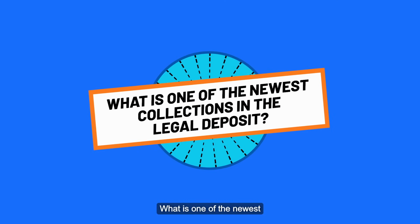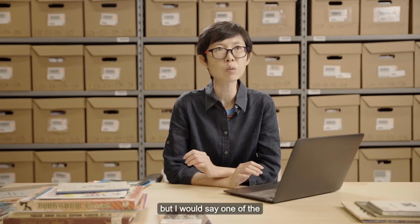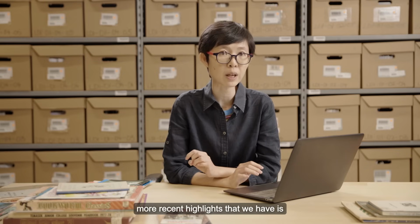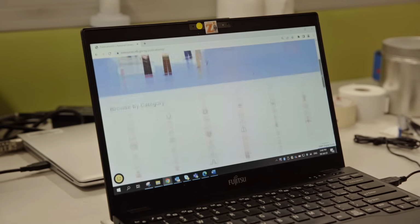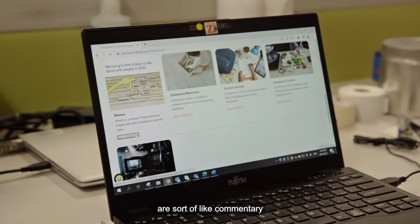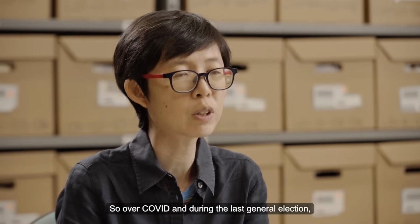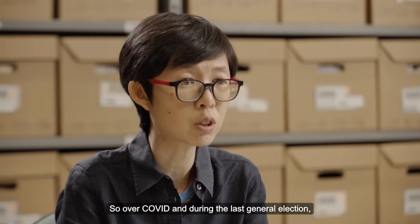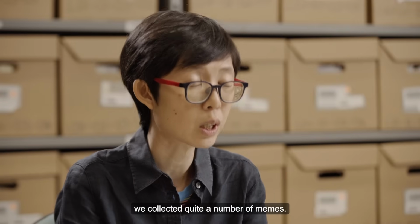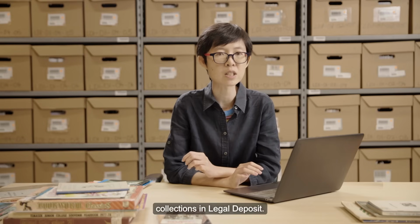What is one of the newest collections in legal deposit? So we have items continually submitted to legal deposit, but I would say one of the more recent highlights that we have is our meme collection. So memes are images with funny text that are sort of like commentary or reactions to current events. So over COVID and during the last general election, we collected quite a number of memes. So that's one of our new collections in legal deposit.